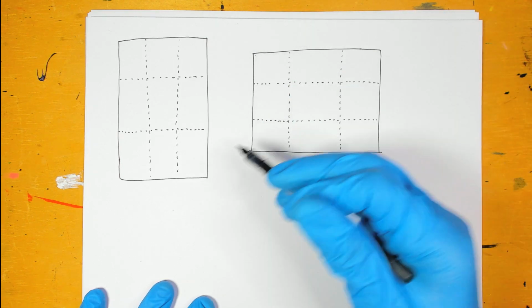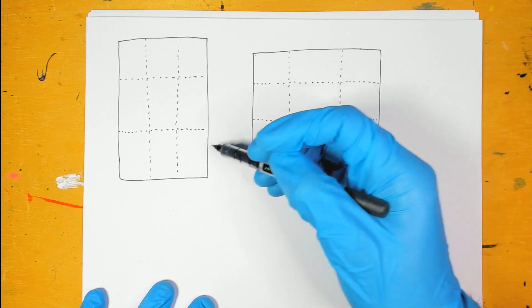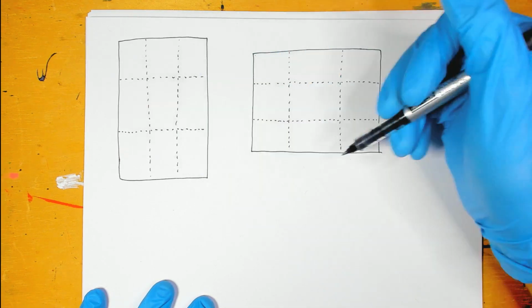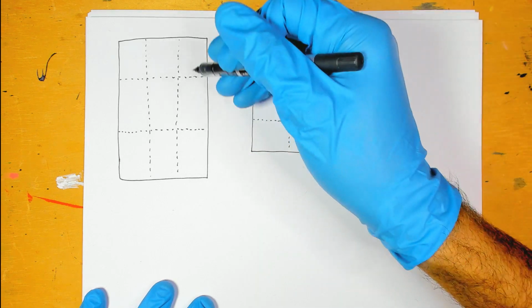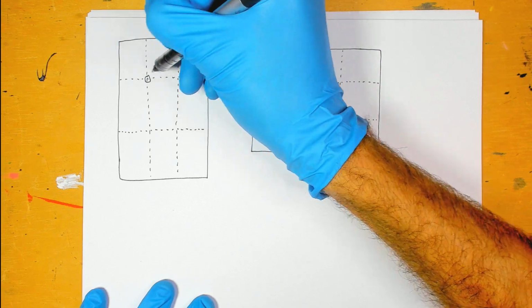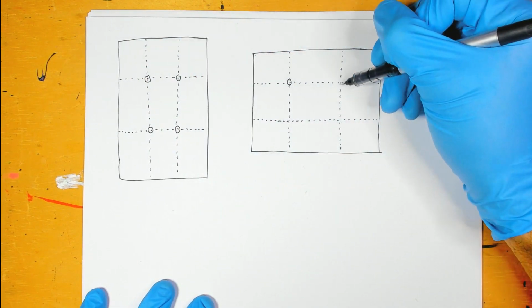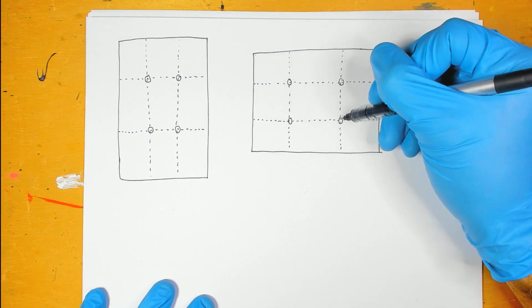So they would show you two rectangles like this. By the way, we call this portrait and landscape, in case anyone's totally new to image stuff. You may know that from printing, but this is portrait, this is landscape. That's just how the rectangles are laid out. They would show you something like this, and in some of them there would be little circles here. Sometimes there wouldn't be. And they would say this is called the rule of thirds.